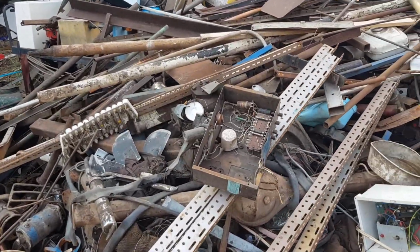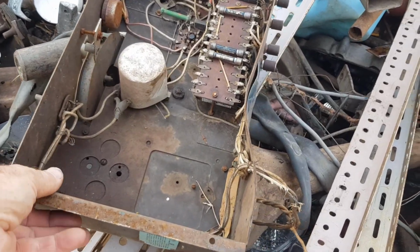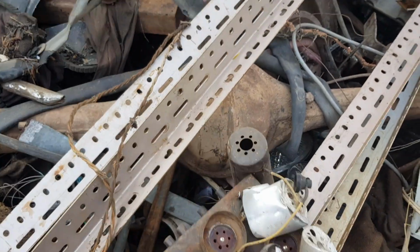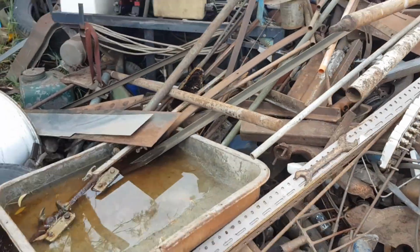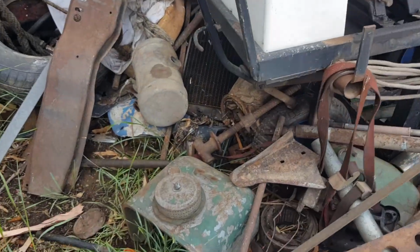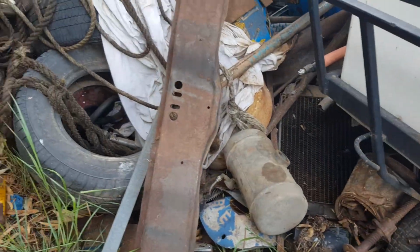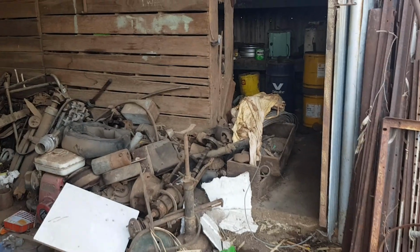So just to give you an idea of some of the vintage, this looks like the chassis of an old radio. Shame it's been out in the weather, it's probably too far gone anyway. But there's certainly not modern stuff here. And there would have been some really cool early advertising stuff. Some of these pieces, there's an old Villiers engine I recognise under there. There's radiators, there's lawnmowers. Now this is just one of the little side sheds.